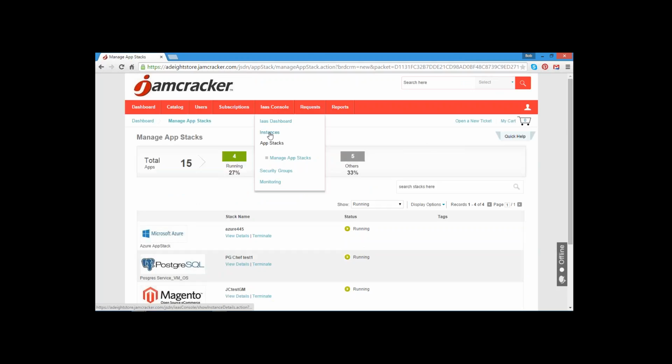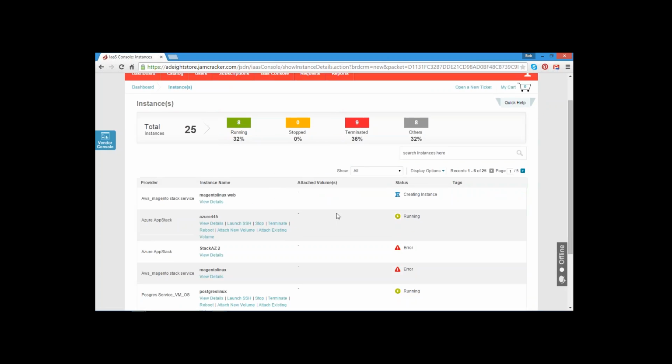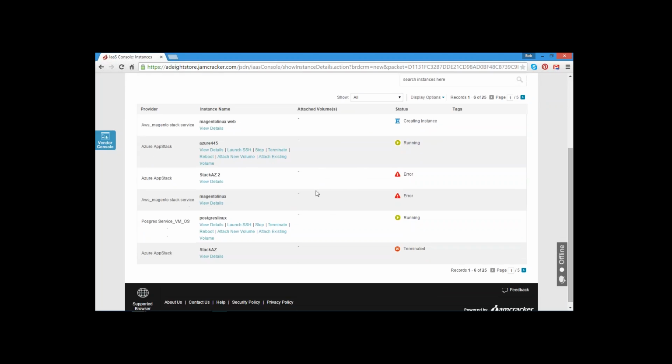Similarly, when you want to look at just basic instances, we can come in here into the instances screen, and we can see the list of instances here as well. You can see that Magento Linux is still getting spun up. That's the one that we had just created. You'll see some others in here. Look at this Azure one, for instance.